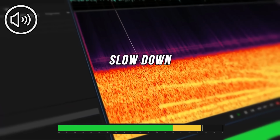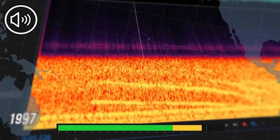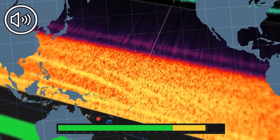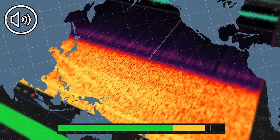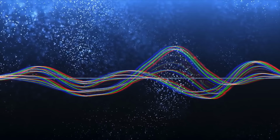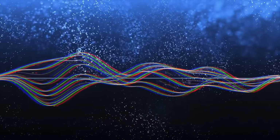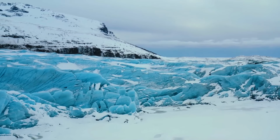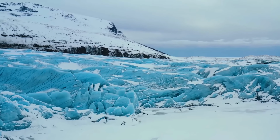Slow down. That's the name given to a sound recorded in 1997 in the equatorial Pacific Ocean. The sound was called this way because it slowly decreased in frequency over 7 minutes or so. It's been picked out a few more times since it was recorded for the first time. The source of the sound isn't very mysterious. Most likely, it was produced by a massive iceberg that became grounded in Antarctica, or it was caused by moving ice. By that, I mean the friction produced by a large ice sheet moving over land.